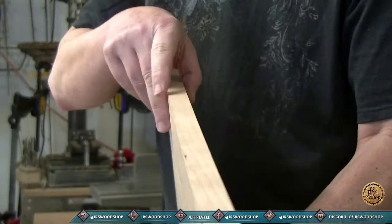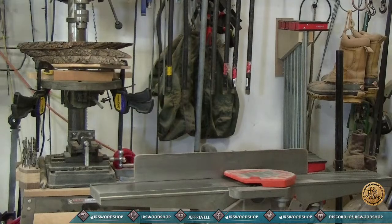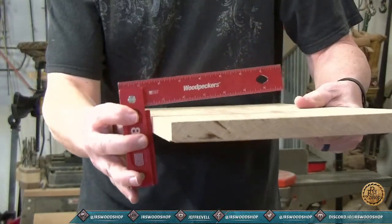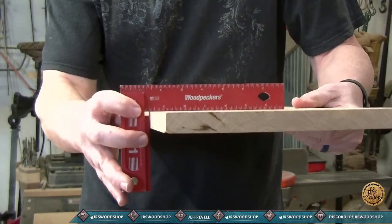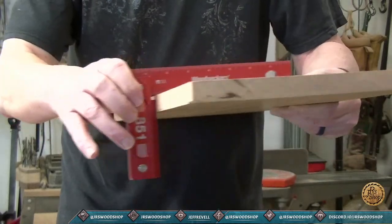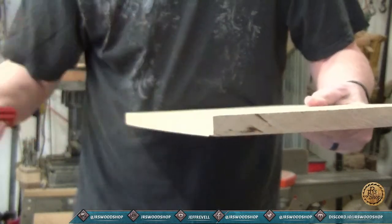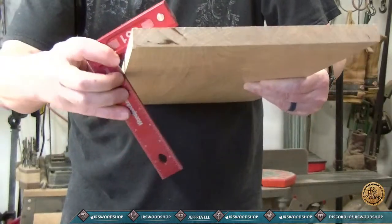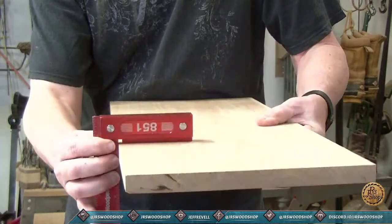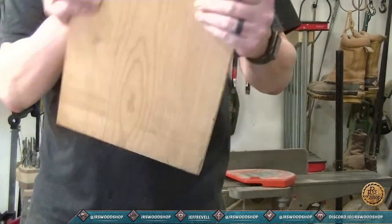Now this runs, hang on a second. Let's see here. So if I take my straight edge and I run that down to here, it's harder to do with this one. But if I do it this way, you can see that there's no gap in there. It's very flat on there. Or I could do it this way, run this edge down here. So it's very flat. Oops, there we go. So it is very flat, very square to this side right here.